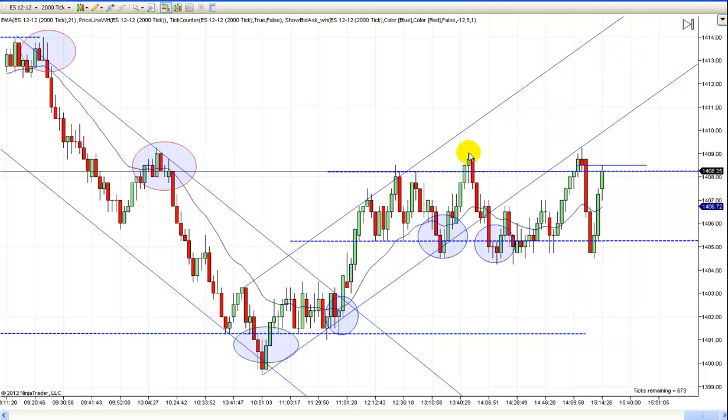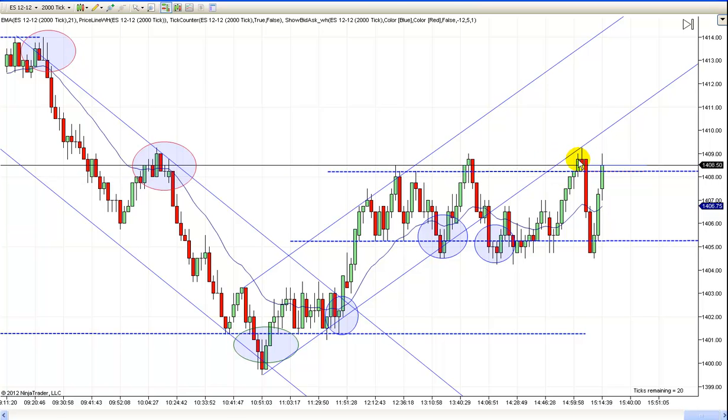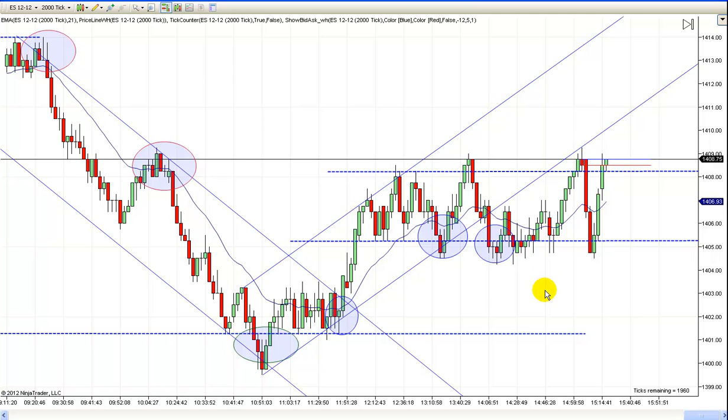But that didn't happen. We made a new high, and we pulled back, and we finally broke the trend line. And this was our move up, and it tested the new high. It broke above the other high, and so there was really a short here, but it was too late in the day. I mean, it was after 3 o'clock really before that triggered.